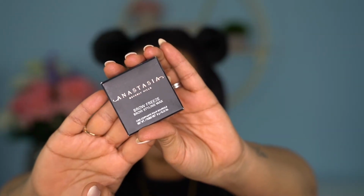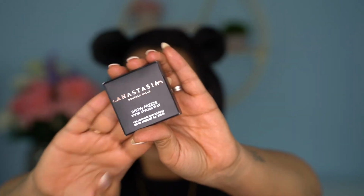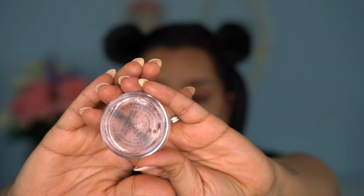Now for the eyebrows. This product went a bit viral when it was launched, but nowadays I don't see a lot of ads on it. So this is from Anastasia Beverly Hills, and this is the Brow Freeze Brow Styling Wax in Clear. It was so interesting. I haven't tried it yet. I'm just opening it right now and I'm trying it right in front of you. See, it is a clear gel.